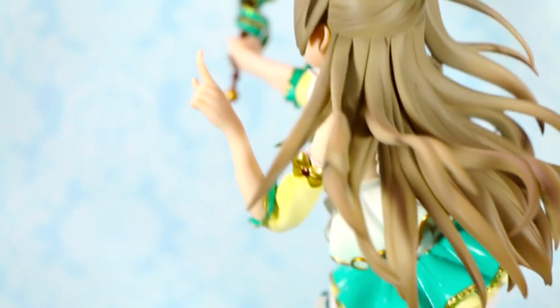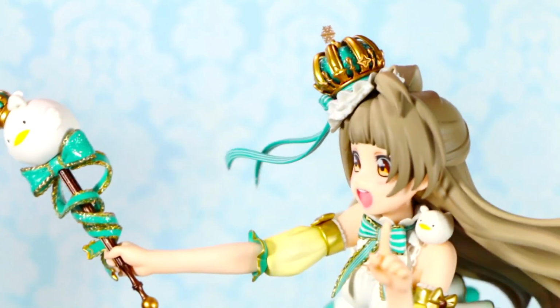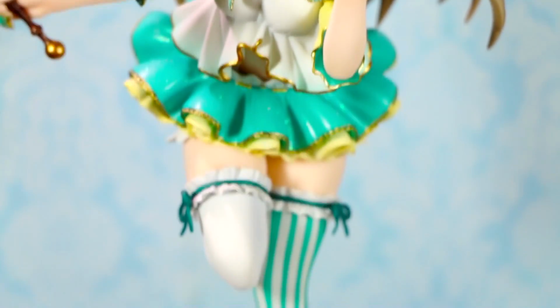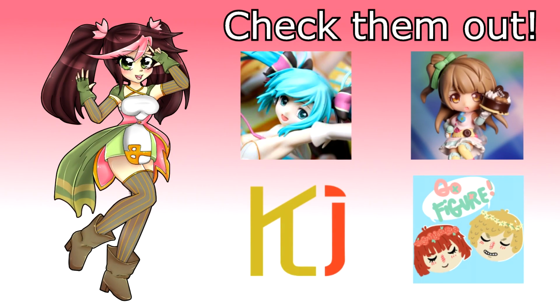It should be incredibly telling when a figure is able to capture the hearts of so many figure collectors. From all of the entries nominated from 2015, Kotori was able to take the win by a landslide. We are happy to crown Ultra's 1/7 scale Cotati Minami from Love Live Best Figure of 2015. So that was our list for the best figures of 2015.